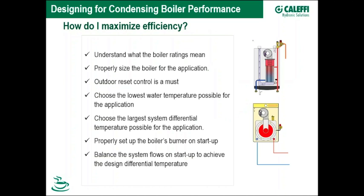We'll talk about water temperature selection. That will affect efficiency. We'll talk about the differential. We'll talk about burner startup. And then we'll also talk about the one residentially that a lot of times never happens, balancing the system. All of this plays into the performance of the system, and it really decides whether I'm running at 95% efficiency or 86% efficiency or somewhere in between.